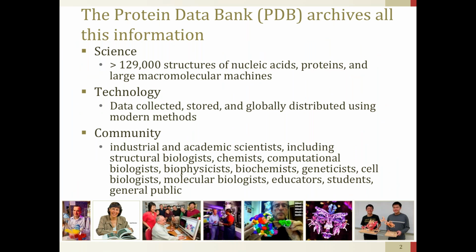The Protein Data Bank archives all of this information. And right now there are 129,000 structures of nucleic acids, proteins, and large macromolecular machines. The data are collected, stored, and globally distributed using modern methods, and this necessarily changes with time since we have to keep up with the different methodologies.